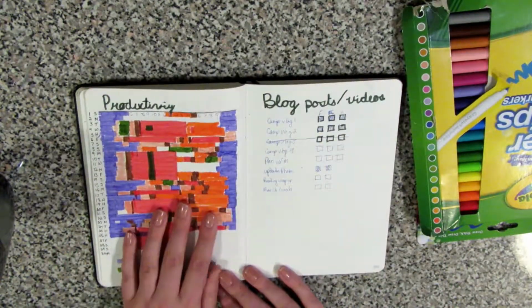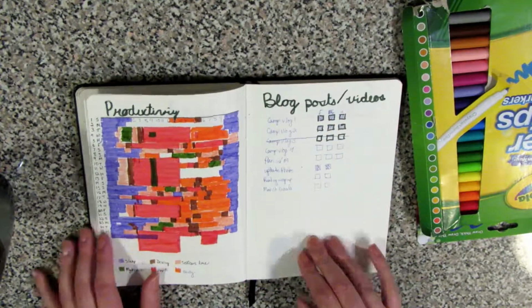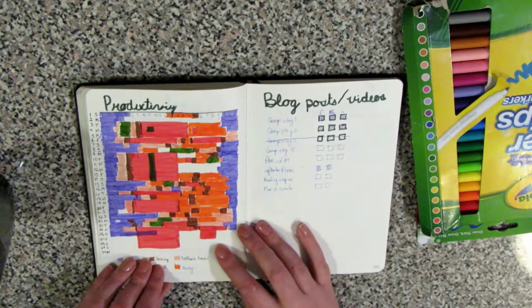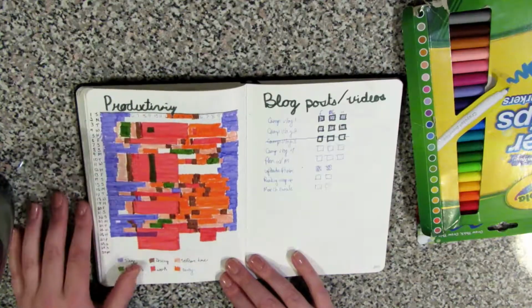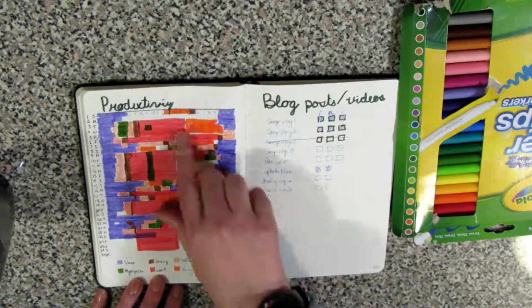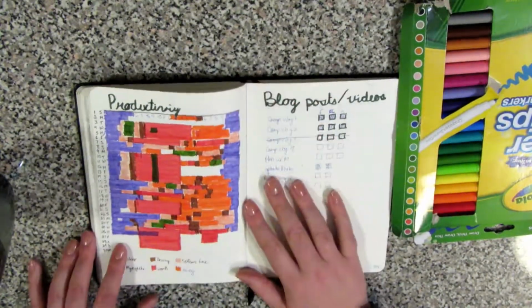Next we have my productivity tracker and my blog post and video tracker. My productivity tracker, while really cool to see all laid out, I was really bad at filling out. I actually filled this all out the other day when I was sick. I just sat down and with my markers just filled out everything I could remember, and that's why there's some blank spaces. I have no idea what happened on Monday the 2nd. No clue.